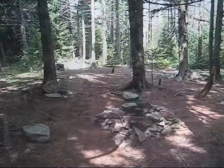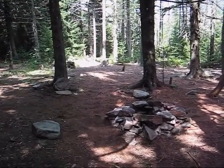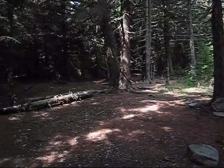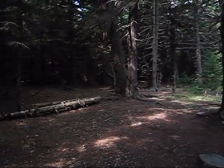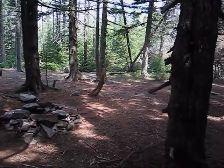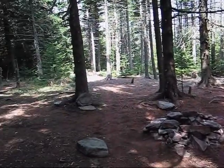Here's a deluxe campsite in the spruces. Really the first one that I came to after getting up on top and going into the spruces, but it's just right on the trail, so you can't miss it. And a nice spot here to pitch a tent. And I'll go ahead and mark this as Camp 2.